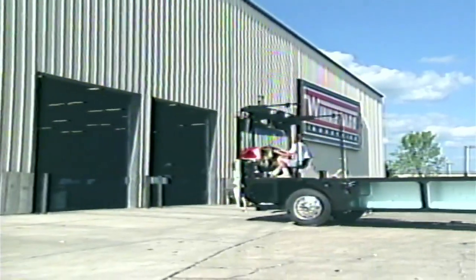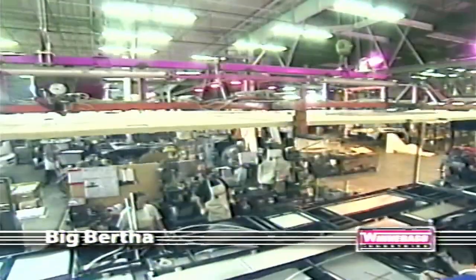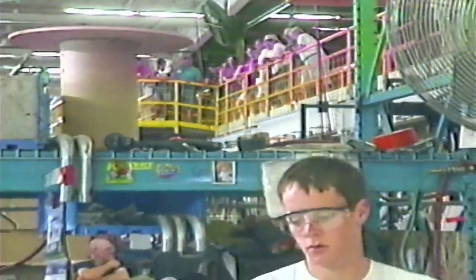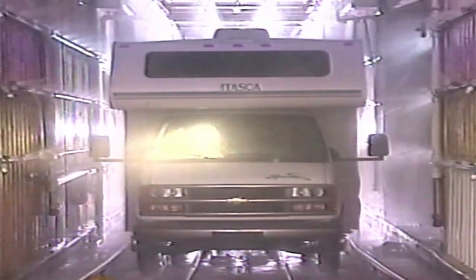Now, once the chassis is completed, it moves on to the main production line in a building they call Big Bertha. And big is an understatement. Wait till you see it. It's the size of 8 football fields. And the layout and organization are incredible. It takes about a day and a half for a motorhome to go through Bertha.